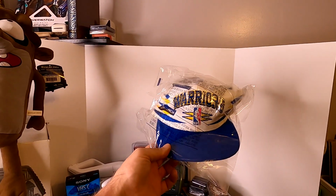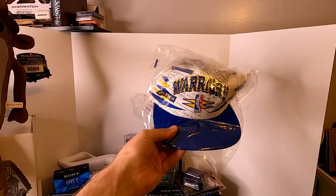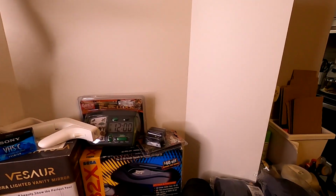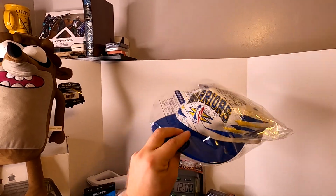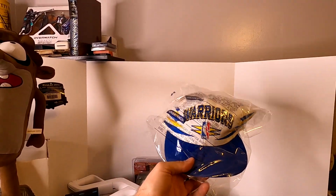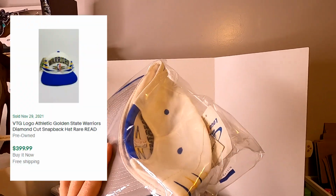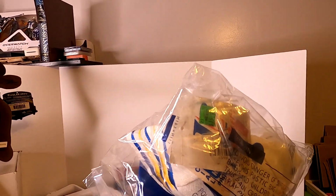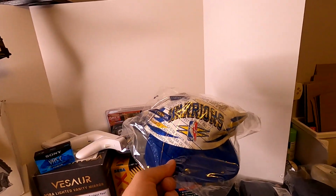And this is one of the crazy finds of the day, or sales of the day. This is a Golden State Warriors diamond pattern logo athletic hat. So I picked this up for like $4 among some other hats, and this one right here sold within like an hour for $399.99 shipped. And yeah, it's got some stains and stuff. It has the tag still. We essentially put the tag in a Ziploc bag, dunked the hat, and soaked it in OxyClean because it was so stained up it wasn't going to sell for anything.